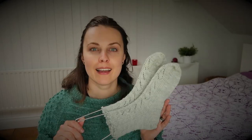First things first, this is my pattern. It's a paid pattern. I love this pair and it was such a pleasure to knit, and I know some of the members of this YouTube channel would want me to knit a pair like that for one of the giveaways. I will. The pattern is called Vintage Gate Socks, and if you're a knitter and you want to purchase this pattern, thank you so much for your support.